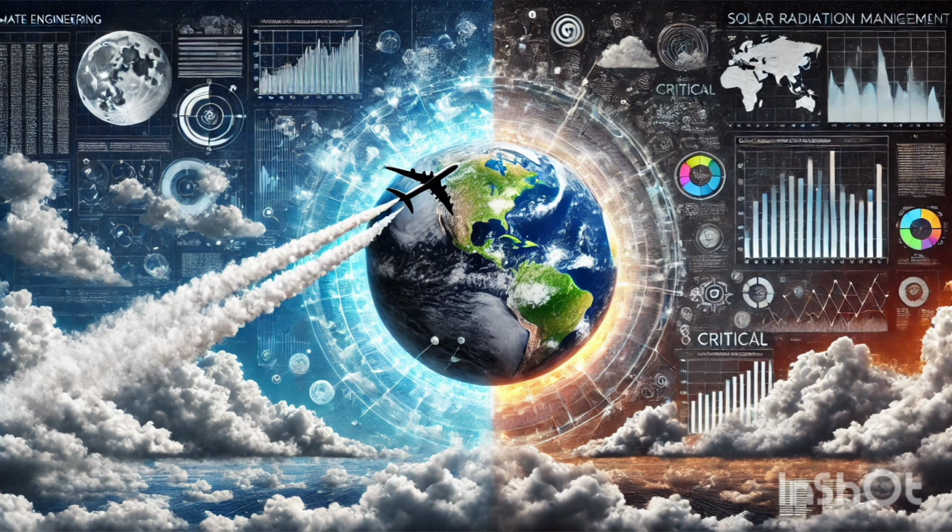Exactly. And to be fair, it's not entirely unreasonable. We do have to account for the fact that there's already a lot of pollution up there. Yeah. So how do we know for sure what's intentional climate engineering and what's just, well, humanity making a mess as usual? Right, yeah. It's a tough one. It is. And without more transparency, it's hard to even know where to begin.